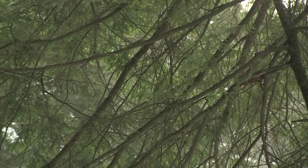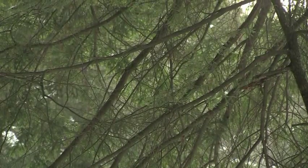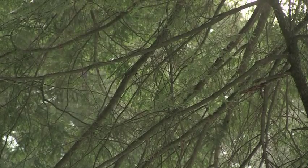So hemlock is slow growing, but it's also one of the longer lived species we have. And it's not uncommon at all to find hemlock in our area that are 200 years old or even older.